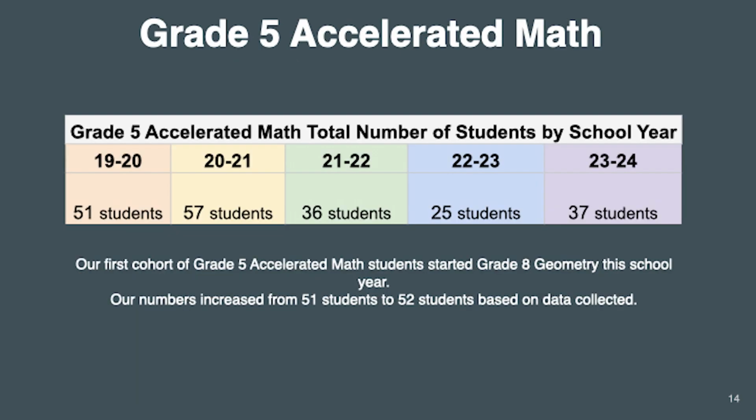So here is our grade 5 accelerated math data. This was something that was started in our 19-20 school year. We started a pilot in all of our 10 schools, and this pilot was for grade 5 students within accelerated math. They would be completing 2 grade levels within 1 school year. So grade 5 accelerated math, we had 51 students start in the 19-20 school year, and they completed a half a year of grade 5 and a half a year of grade 6.